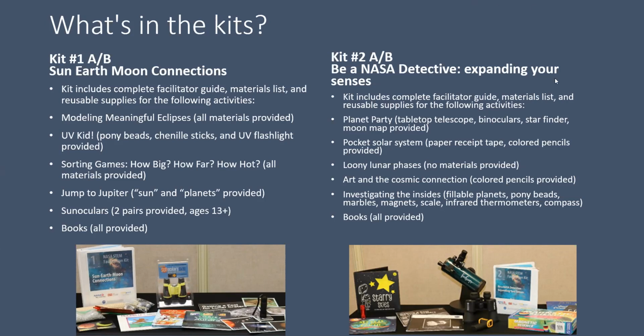So what I'm going to do is pop back over to another window, and I want to show you, we're going to watch the first few minutes of a video that gives you kind of an unboxing of the kit. And there's one of these for each of the kits. So let's go take a look at what that looks like for Kit number 1.